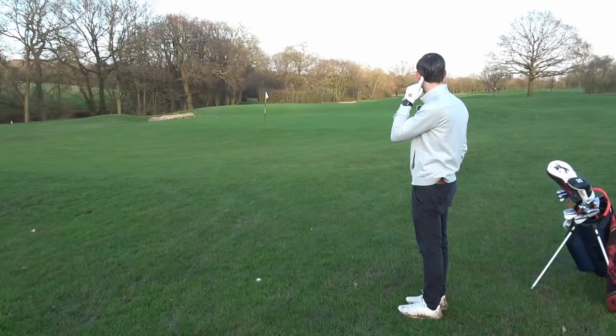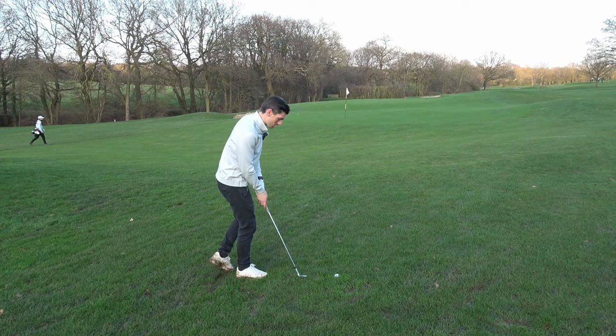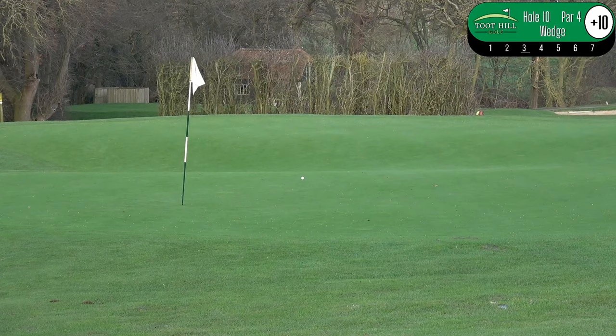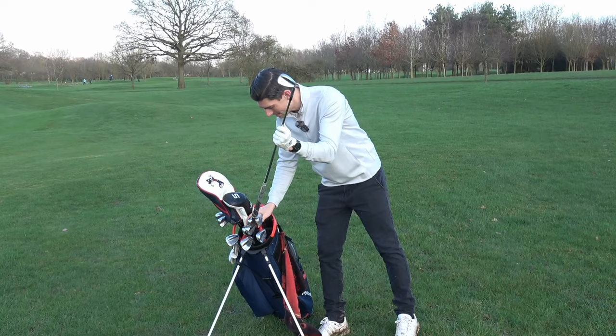Or I try and float it there, which I'm probably gonna do with my wedge. A little float one. I do like these floaties. It's above my feet. Sit. And it's gone down the hill. It's gone down the hill. Oh dear, right. Tell you what, up and down for a bogey. Let's do up and down for a bogey. Yeah, that's what we love.